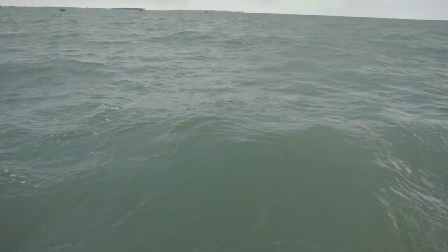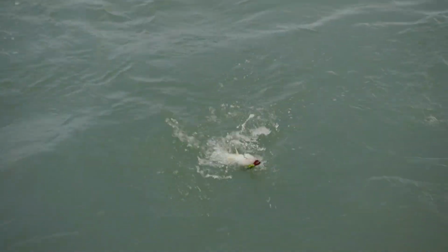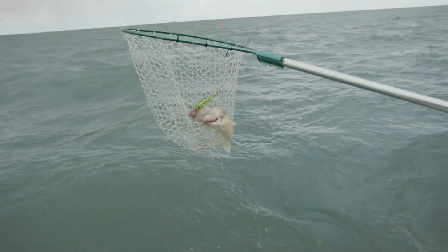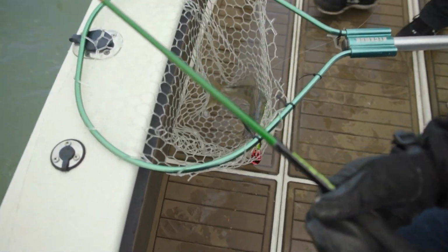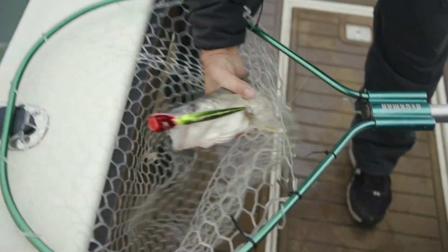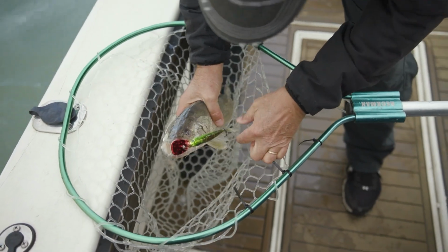Brett will show you a really nice Lake Erie walleye coming right to the net. Beautiful. That's a really nice shiny deadeye minnow there. Great looking fish. Great looking bait. Right there. We'll try to get it out of the net.